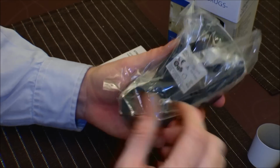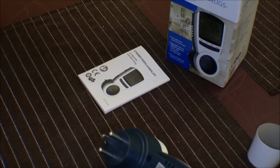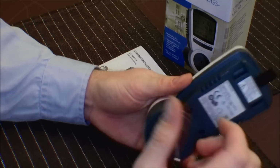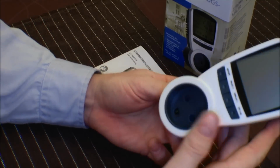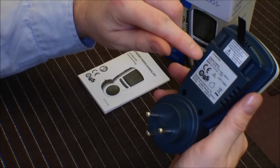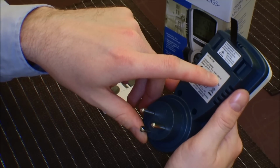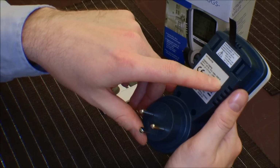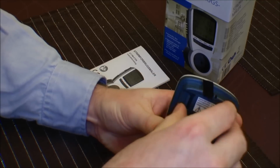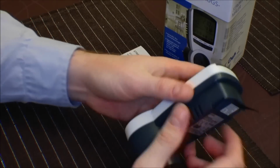Okay. Let's unwrap the device and see what we got. Out of the bag, I'll just put those two things back in the bag. Made in Germany, so this should be good. And it has three connections. One of them is the ground connection. It says here that it's good for up to 10 amps, and the maximum of 2300 watts. There's two batteries in it. Let's see the batteries. There they are. And it has a little pull strip. That's it.